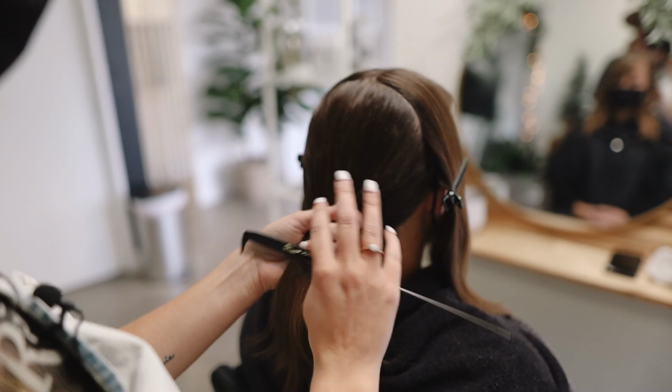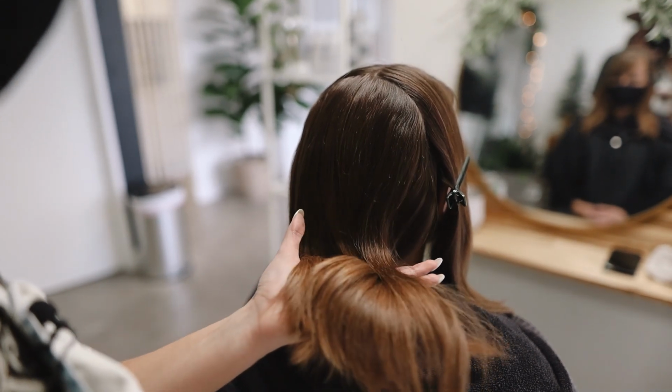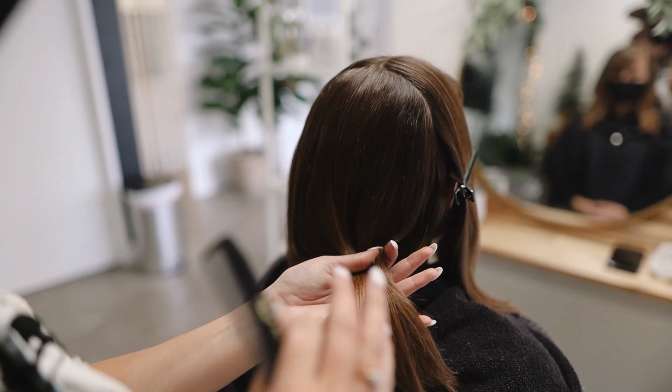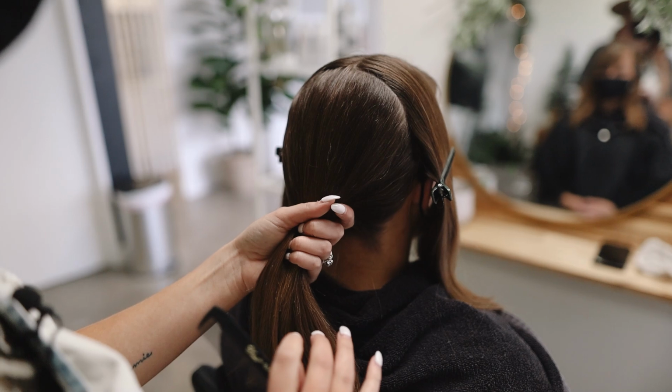So we are going to be leaving a little bit of this dimension in here, but one of the things that I really want to do is I really want to brighten up a lot of these ends because she does want to feel a lot blonder, and we want to make sure that we're doing that as well. So that's going to be kind of how we're tackling this back section.